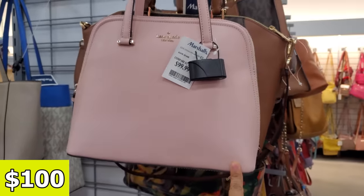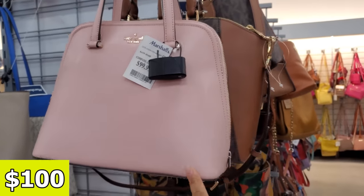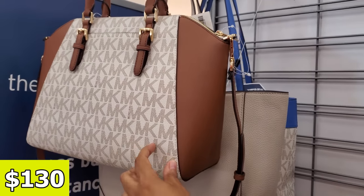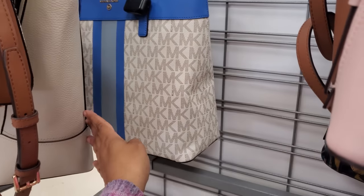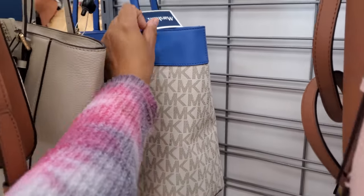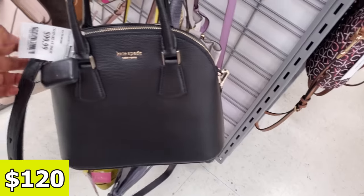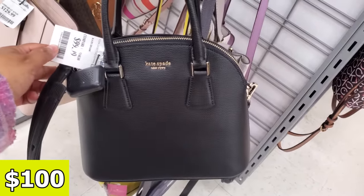Kate Spade in the pink for $100. And of course, you can always find Michael Kors. These are $130. Long strap, detachable. And they have that blue tote, which I know we've seen in a different video. These are $119. So I did find the Kate Spade in black for $100.